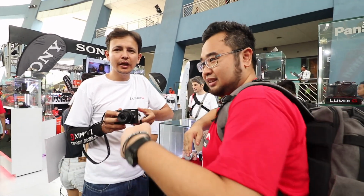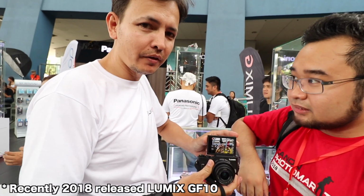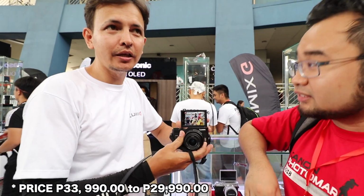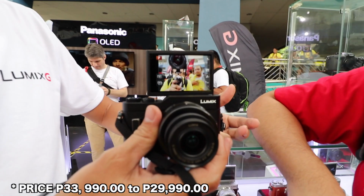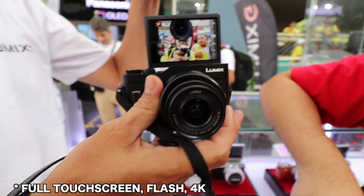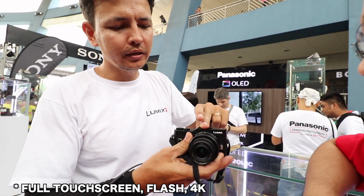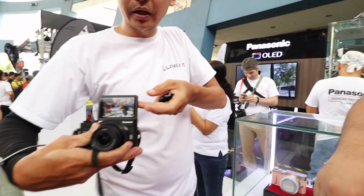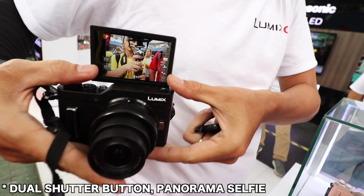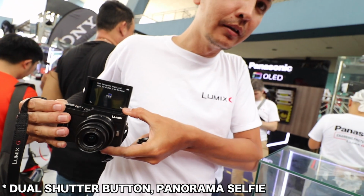So this is our latest model, it's 2018 is a GF10. The price is from 33,990 you go down to 29,990. So it's a full touch screen. It's a 4K camera, and it has a flash on the center. And the big deal on here is the dual shutter button. So you can take a selfie for left or right, and you can also go for panorama selfie.